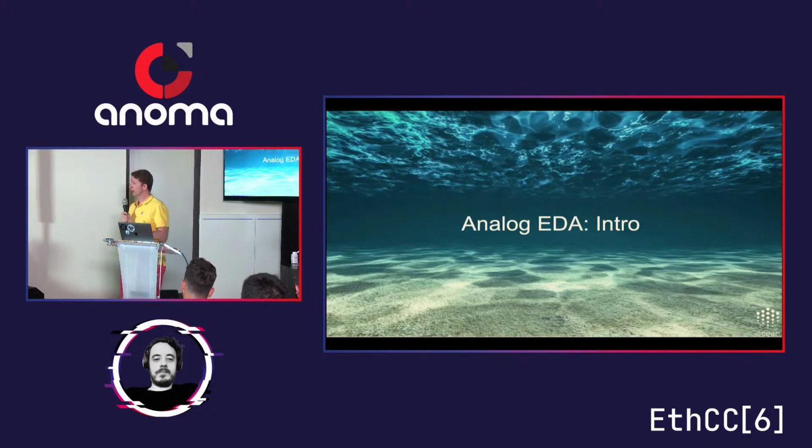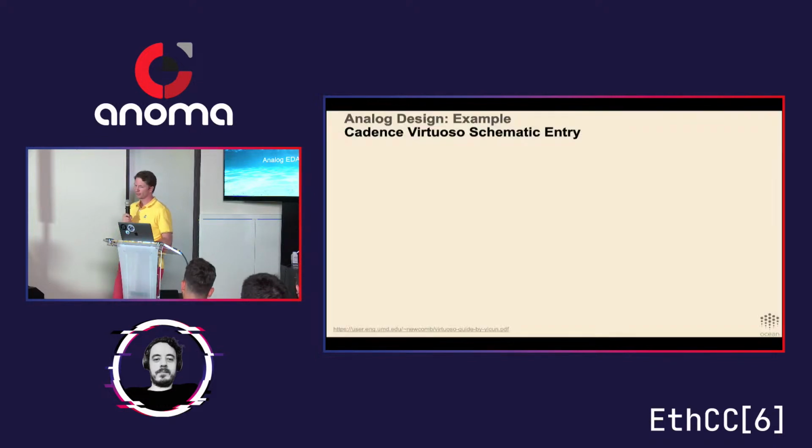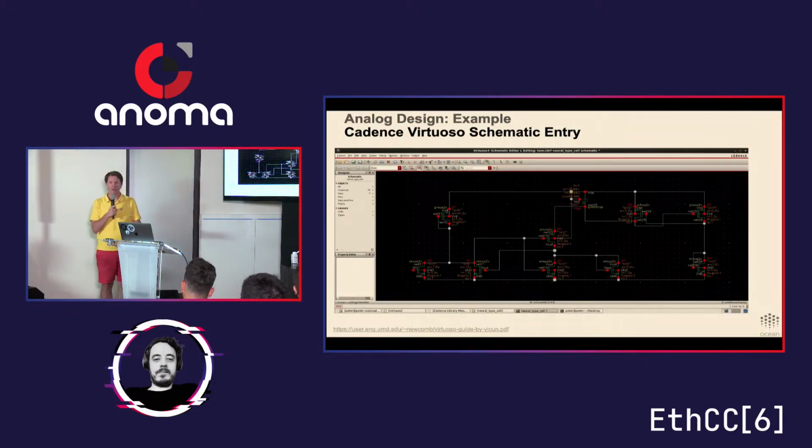Okay, so that's digital. Now I'm going to talk into my sweet spot, analog EDA. I'm really going to drill into this. First of all, when you want to enter a design, you don't have the luxury of typing in code. Analog designers think in terms of dynamical systems, very much like control systems. They actually draw, this is a transistor, and then they draw the wires between them. This is an example of an op-amp, it looks like, an amplifier, basically. And this is using the leading tool for schematic entry, called Cadence Virtuoso.